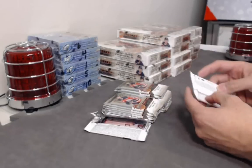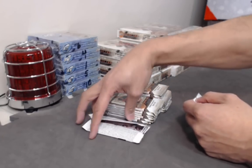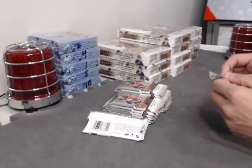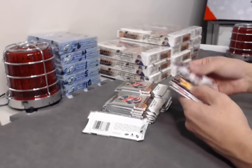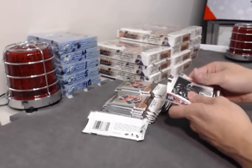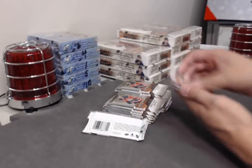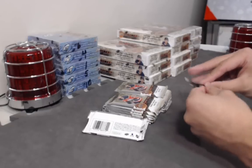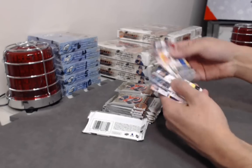We're gonna wait for that one because that one's a pretty big one. I'm gonna turn it here so you guys don't see it. That's a pretty nice card. They have these retro or anniversary Young Gun acetates of even Patrick Kane, Crosby, Doughty. It looks pretty cool. Kamenev portraits. So we're gonna save this little puppy till the end because that should be a pretty decent hit.